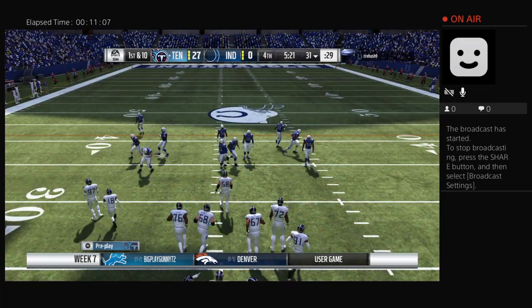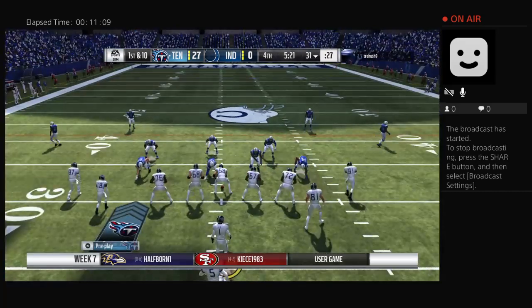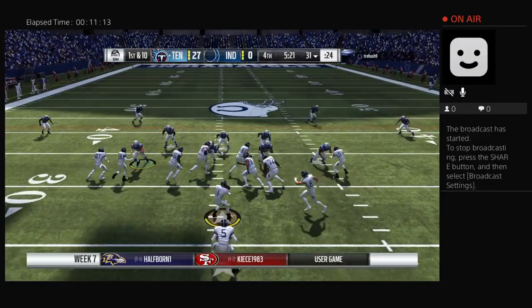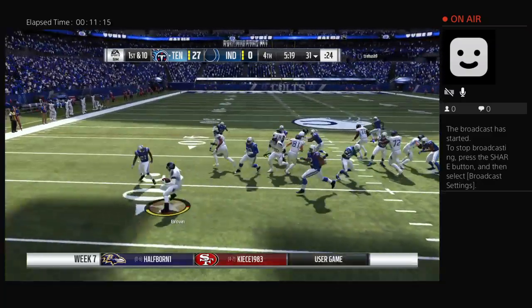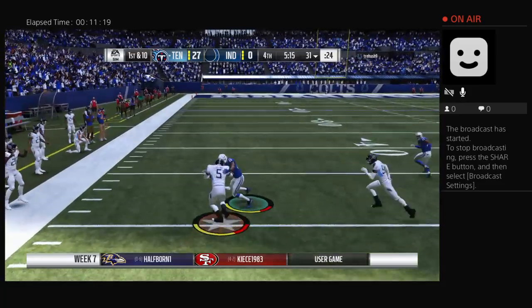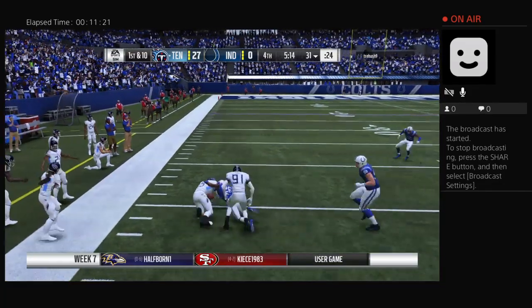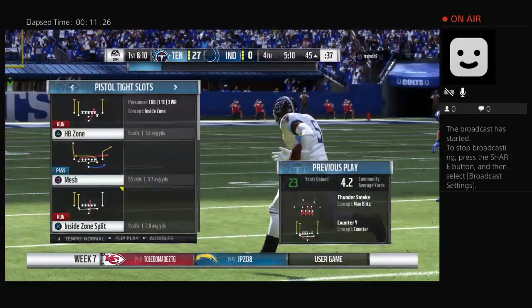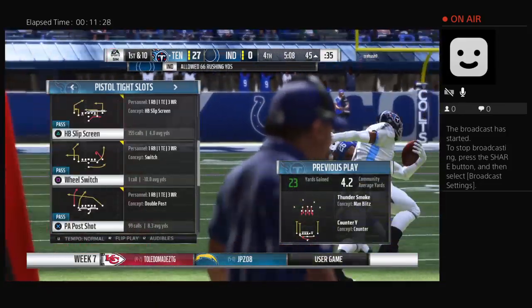Line of scrimmage, the 31 now on 1st and 10. They'll run. This is Brown. A beautiful spin and room to run. And he's taken down right at the 45-yard line. 23 yards on the pickup there and a first.